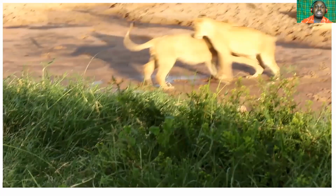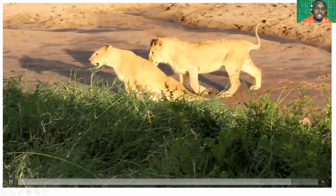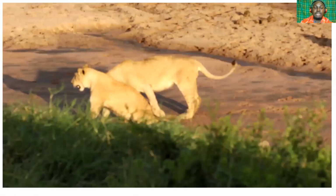And actually, this video, I took it at Sand River. As you can see, the water level is very low. And this kill happened when the wildebeest were crossing the Sand River from Maasai Mara side to the Serengeti side.